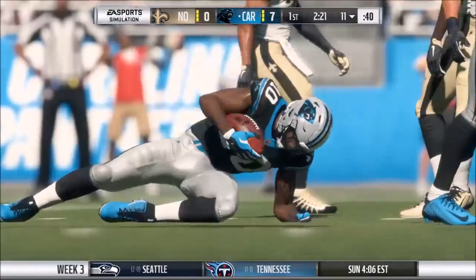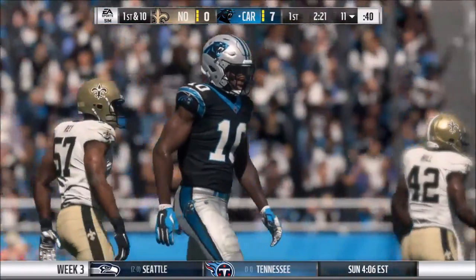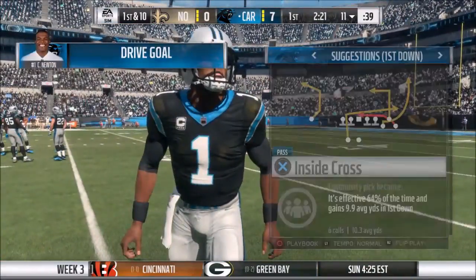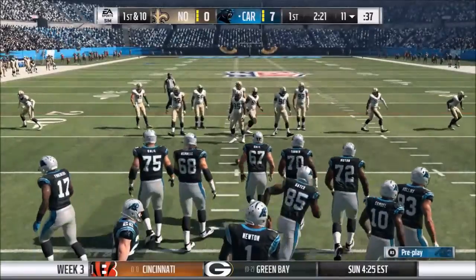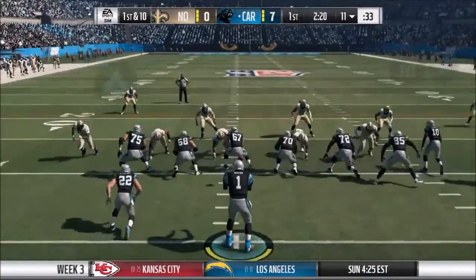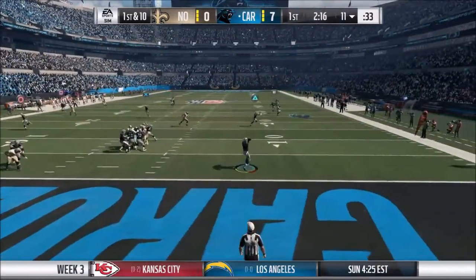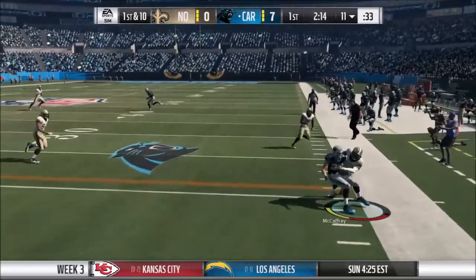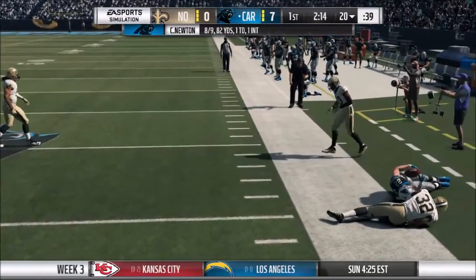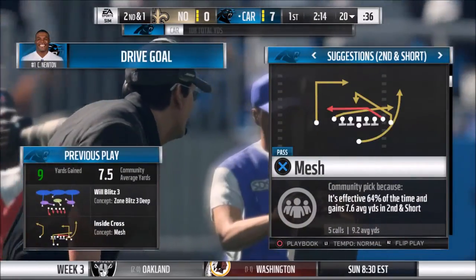A good return there, 17 yards. And the Panthers will have a 1st and 10 from deep in their own territory. Trying to shake off the interception from the last drive, he'll look to throw. Flush to his right. He'll drop it off to McCaffrey. It's a 9-yard pickup on the play, and that'll make it 2nd and short.